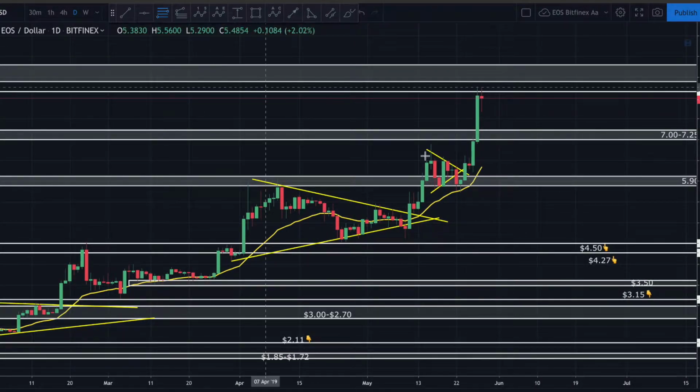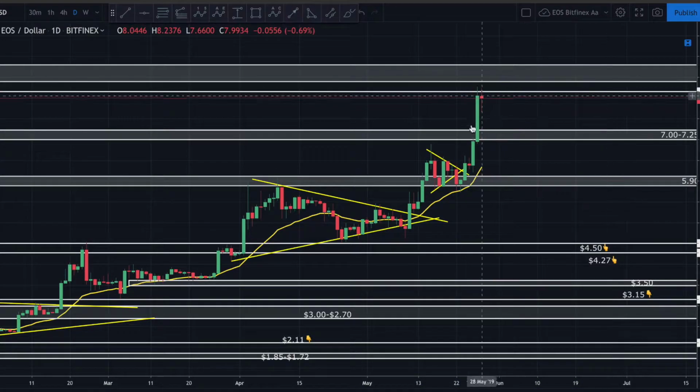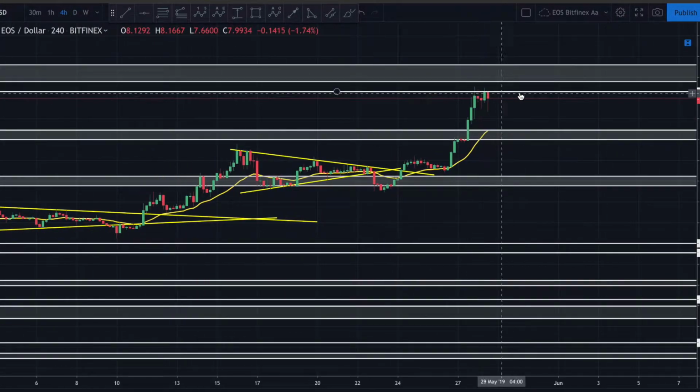Let's look at the chart here and see if we go from our swing low straight to our swing high. Yeah, not even to the 0.236. So yeah, very bullish with EOS so far, guys. We'll have to wait and see if there is a larger correction to come, or if this thing can take another kick up. Let me zoom in here to the 4-hour.